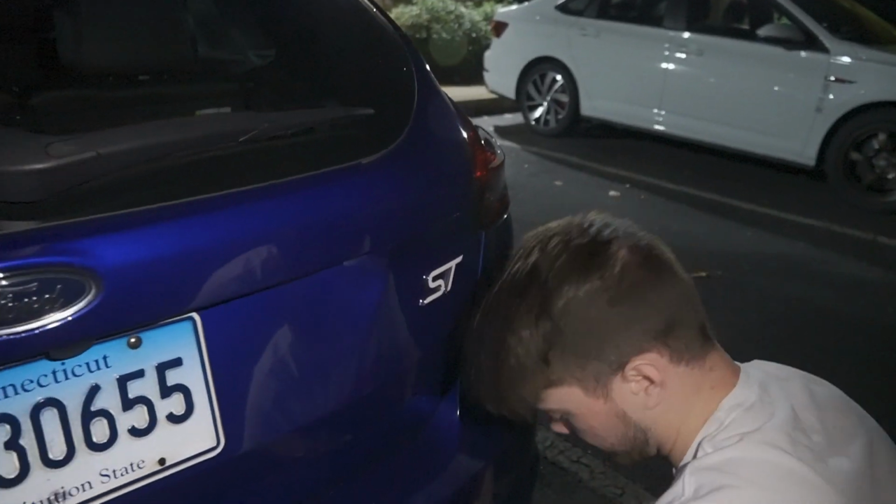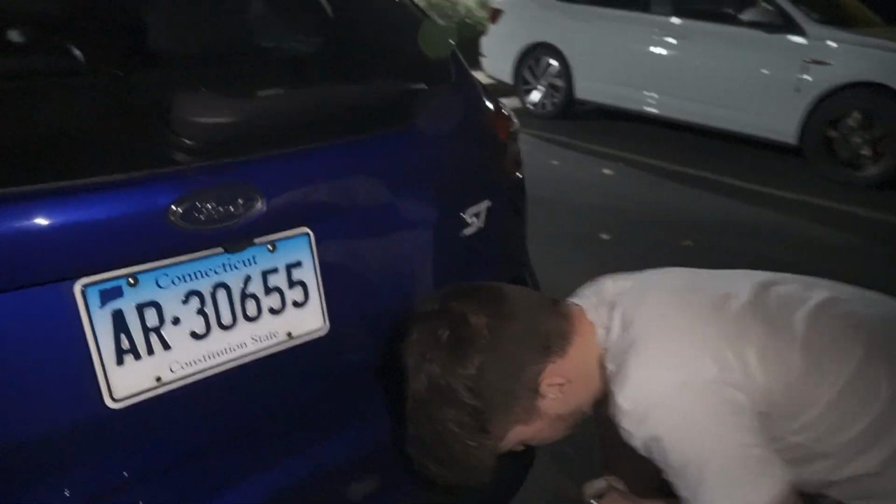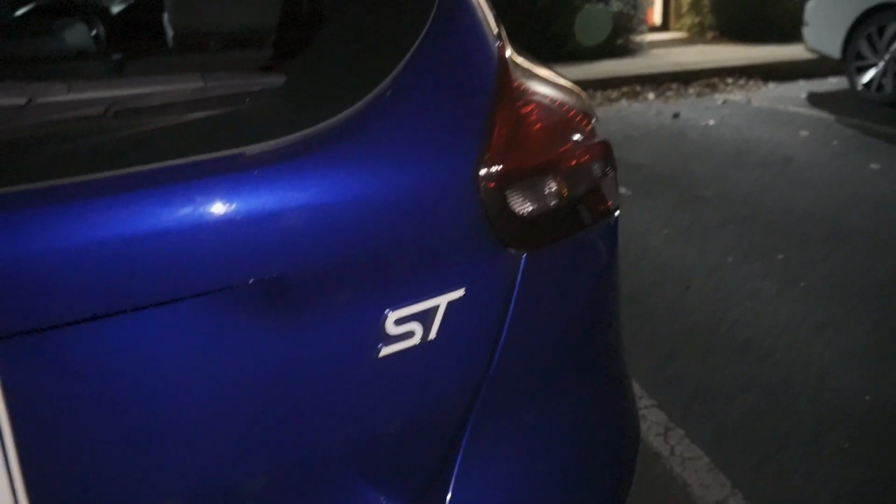Now you guys know that the accent color I'm going to be doing for the car in the future is going to be white. So there you go. I was questioning this at first, but I think it looks really sick.